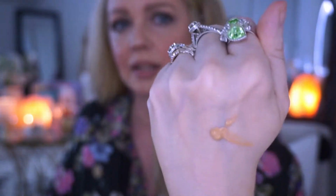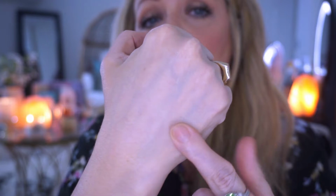It is the texture of it that I don't like. Like I said, it is more of a thicker consistency. It's definitely medium coverage, but I don't understand why it says HD skin, because I don't see the amazingness. So when I blend it in, it definitely has coverage, okay? I will give it that. This is my hand without the foundation. You can see all the veins. This is my hand with the foundation.